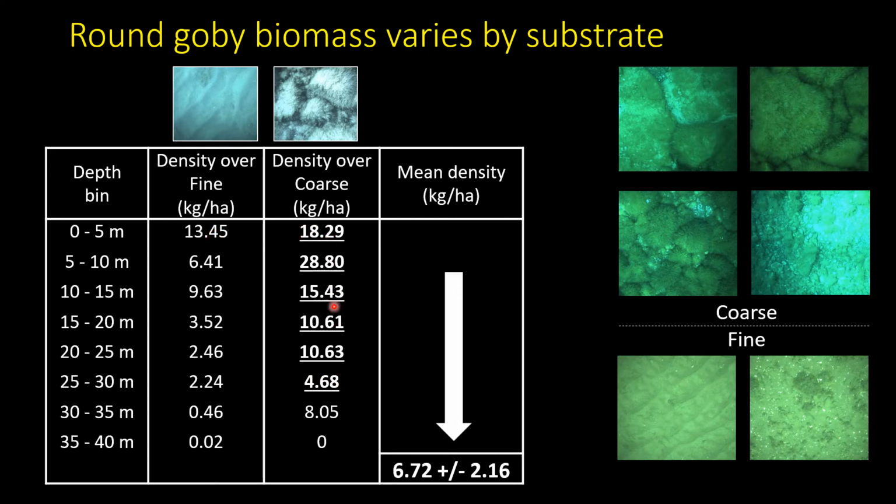We also found that the mean density of biomass, after weighting for the proportions of coarse and fine substrate in the basin, was about 6.72 plus or minus 2.16 kilograms per hectare, which is an order of magnitude greater than the typical survey numbers that have been emanating from the bottom trawl survey over the past several years.